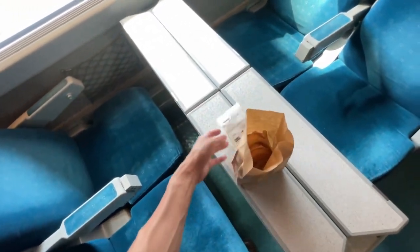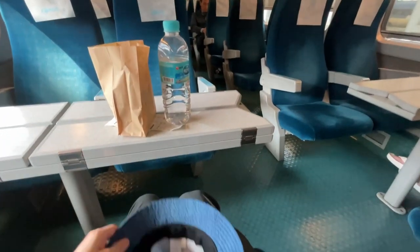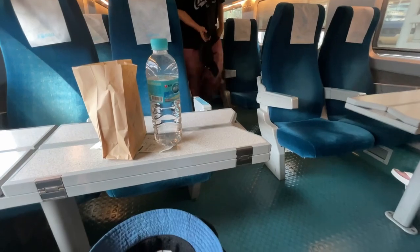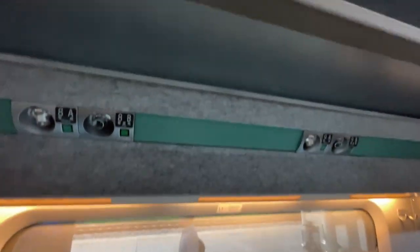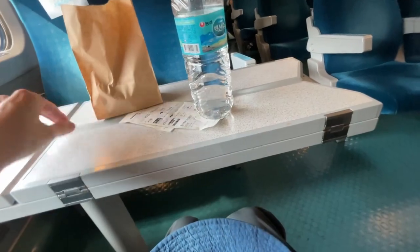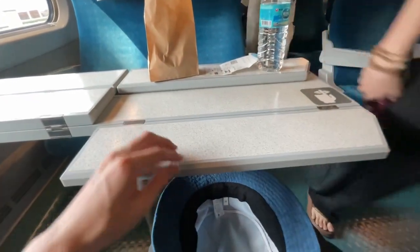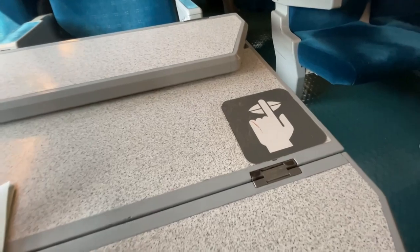I'm an introverted solo traveler, so I would like to avoid these seats if possible. It was still good I was able to get a ticket anyway. They are great for groups of 4. You can put your luggage on the overhead shelf. I'll try to spread the table. The sign probably says keep quiet.